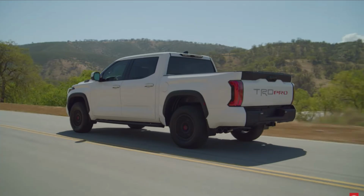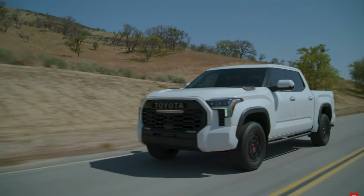The TRD Pro is going to be the most off-road capable of the Tundras with the Fox suspension and the additional ride height, but other trim levels are also going to be available with the TRD Off-Road package, which gives you many of the same features.